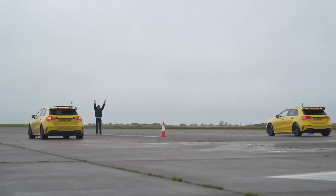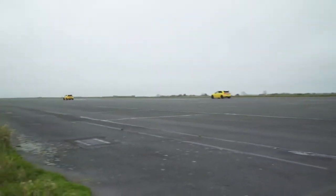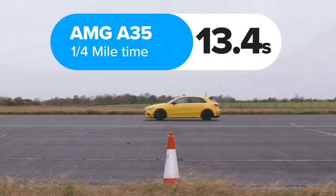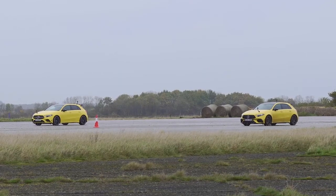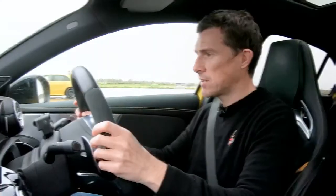So then, what exactly happened? Well, the A45 S completed the standing quarter mile in 12.1 seconds, while the A35 crossed the line in 13.4 seconds. Now we're going to have a rolling race from 50 miles an hour. We're going to put the cars into comfort mode. We've got them in automatic mode for the gearbox. Anyway, let's do this rolling race.